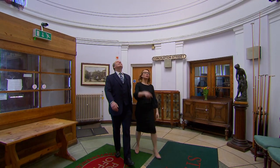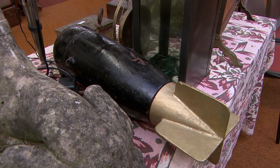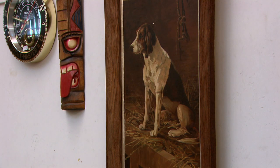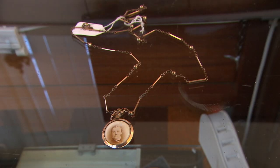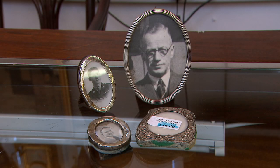Our pair are looking very smart today. Look at them. James opted to splash his cash with a total spend of £190 on 5 lots, while Christina was rather cautious and has spent a total of £135 on 5 lots. The verdict on one another's buys today, please.